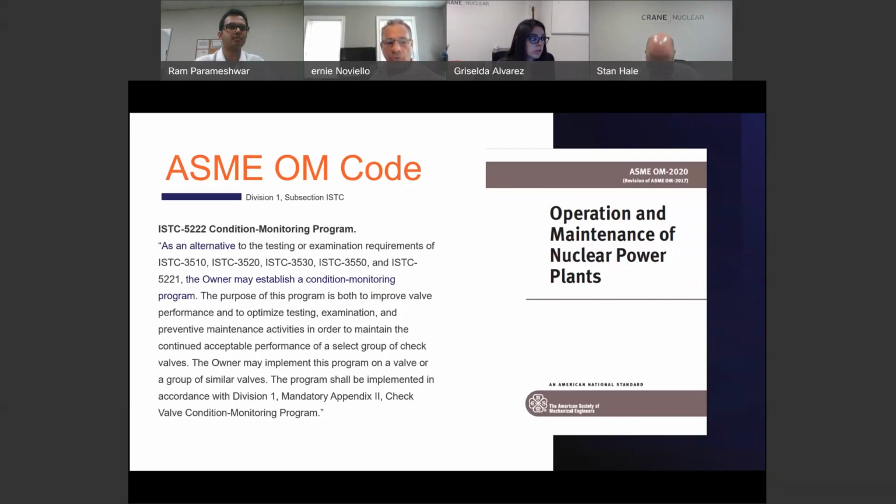The ISTC 5222 says as an alternative to testing or exam requirements of ISTC 3510, 3520, 3530, 3550, and 5221, the owner may establish a condition monitoring program. So the purpose is to improve valve performance and optimize testing, examination, preventative maintenance activities in order to maintain continued acceptable performance of a select group of check valves. The owner may implement this program on a valve or group of valves, and it shall be implemented in accordance with Division 1 Mandatory Appendix 2, Check Valve Condition Monitoring Program. So it becomes mandatory when you elect to use Appendix 2.